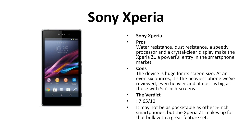The verdict: 7.65/10. It may not be as pocketable as other 5-inch smartphones, but the Xperia Z1 makes up for that bulk with a great feature set.